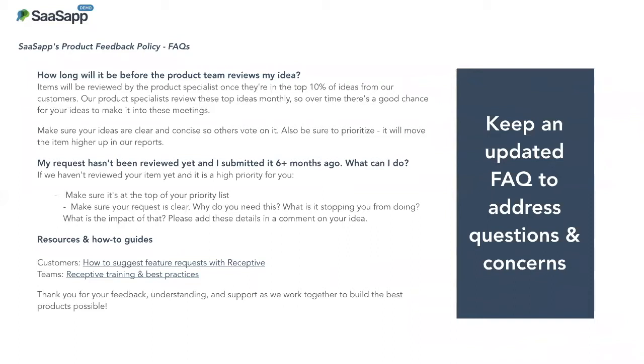The response to this question is really key, because a lot of times people will say, I submitted this idea, why hasn't it been reviewed yet? But it's at the bottom of their priority list. So take this as an opportunity to say, you know what, actually that's not what your Receptive dashboard says. So let's make sure those are updated. And then you can also give them the power to be a little bit more proactive, ask them for their additional use cases, and that really puts pressure on the product team if they're in there commenting and adding that feedback. So you're kind of giving them power, when with that question, you can tell they felt a bit helpless.